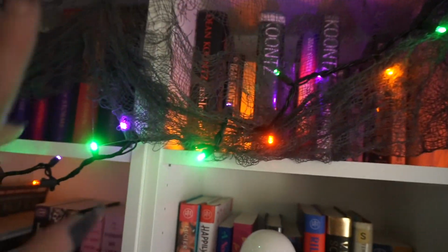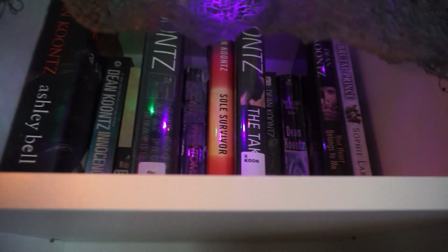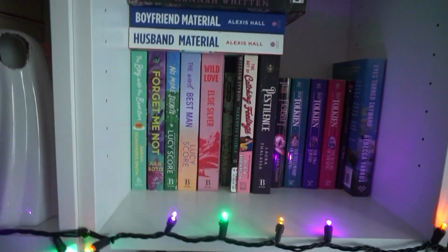But moving on to the next one. Up here is mainly my Dean Koontz books with some Sophie Lark at the end. Another ghost. Even more books.